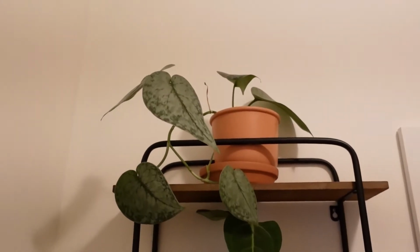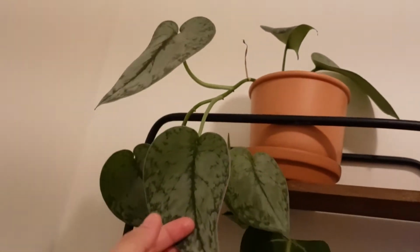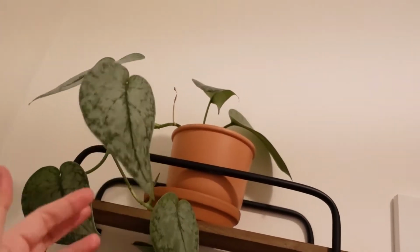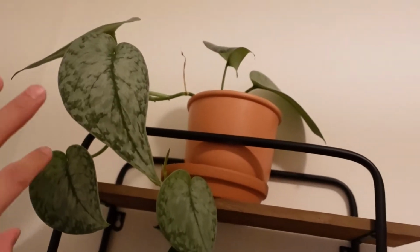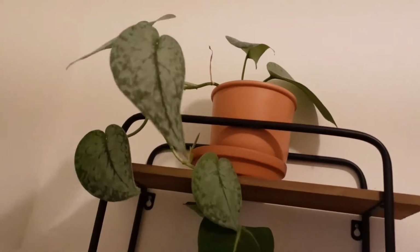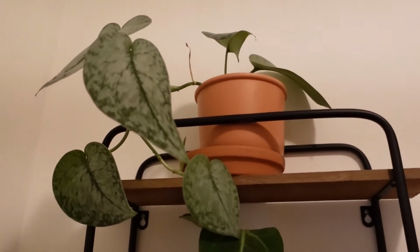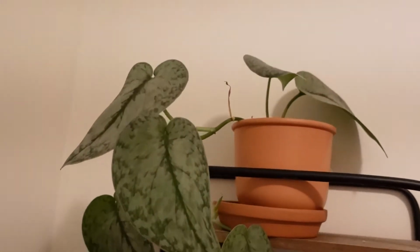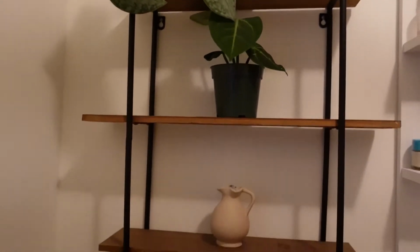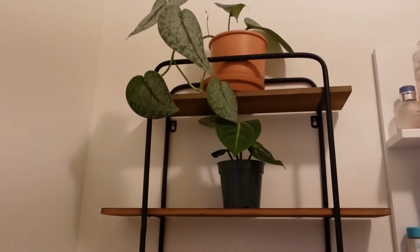Here, this is in the bathroom. This is another type of my Pothos. The seller sold it to me as a silver Pothos, but I'm not sure if it's silver or not, but that's how it is. This is a slow grower compared to the Scindapsus exotica. So that's how it looks. I'm placing it here on top of the toilet bowl. So yeah, it's pretty cool.